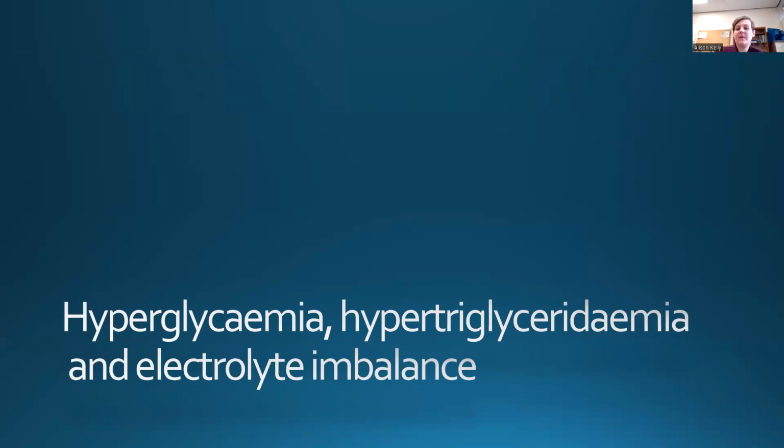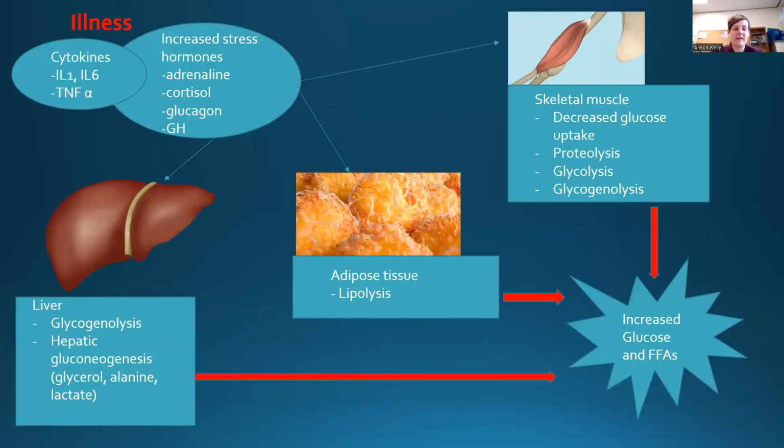So hyperglycemia, high triglycerides, and electrolyte balance. When you're first starting parenteral nutrition, in most patients, we're doing it in a kind of acute environment, if you like. So certainly our short-term parenteral nutrition patients, most of them are post-operative or very malnourished, or they're coming in a generally quite acute situation where you have an illness with cytokine release, interleukins, tumor necrosis factor, and increased counter-regulatory stress hormones, adrenaline, cortisol, glucagon, growth hormone.